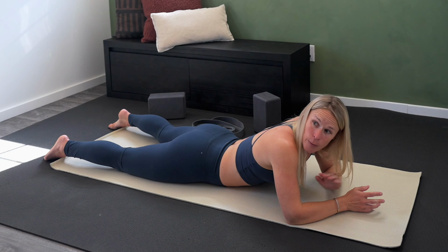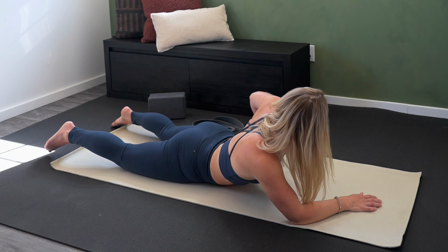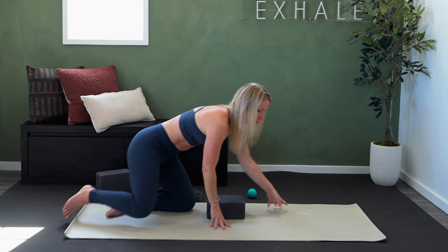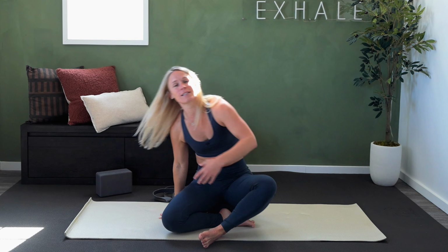Good. Now we're going to come back to that same position of breathing. I want you to see if anything feels different. You can grab the strap if you want and place that strap around the bottom of your rib cage. You can place your hands at the bottom of your rib cage. Nice gentle breath in. And exhale, let go. And just see, is it easier to take a breath in?